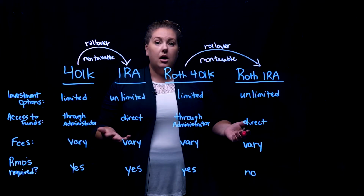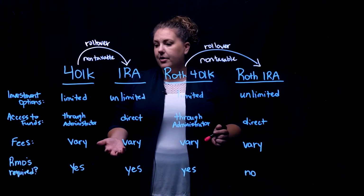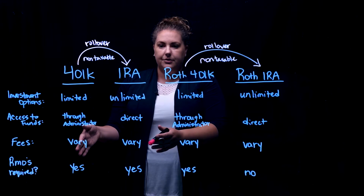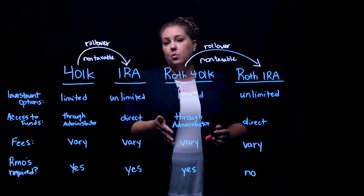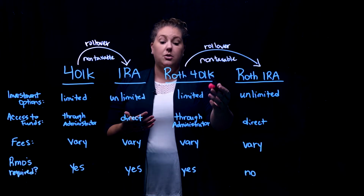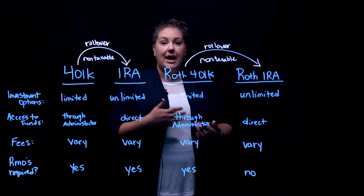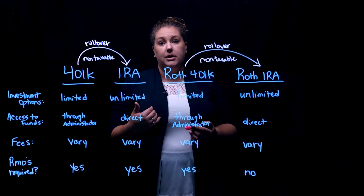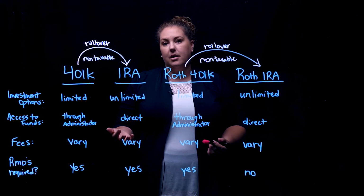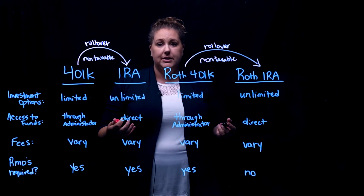And then lastly, are RMDs required? Required minimum distributions at age 70 and a half. From a 401k and an IRA, yes, they are. Those are both tax deferred accounts. With a Roth 401k, while the distribution is not taxable, as long as it stays in the 401k, you actually do have to take an RMD. So even though it's tax-free, you still have to take a certain amount of money out every year. However, if you roll it over to a Roth IRA, now you don't have that RMD requirement. So that's just something to be thoughtful of as you're planning for the funds that you need.